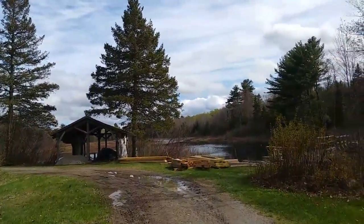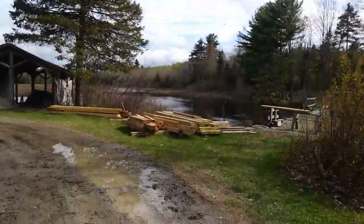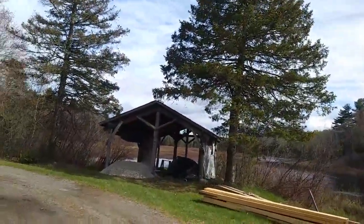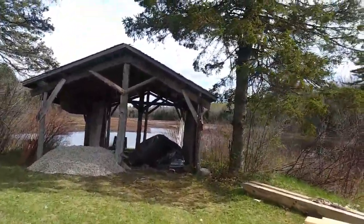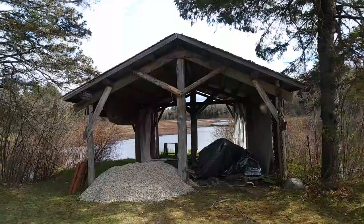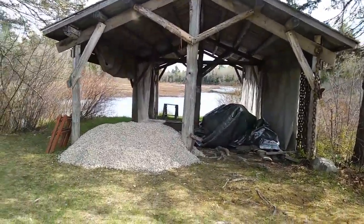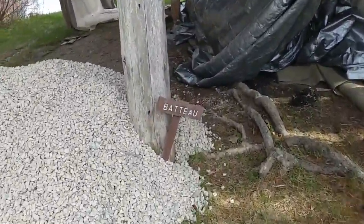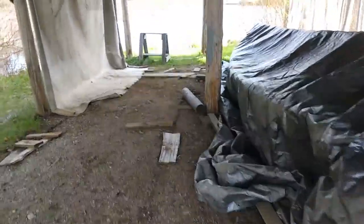Sorry I'm so shaky. I'm doing this by hand. I don't have a stick or anything. So this is what a bateau is, in case anyone was wondering, because I was. Wow. I think it has a little literature about what it is in here. Those chains. That's awesome. What does it say?